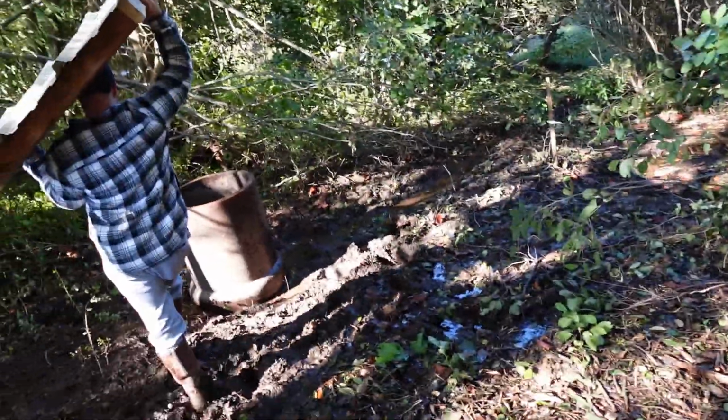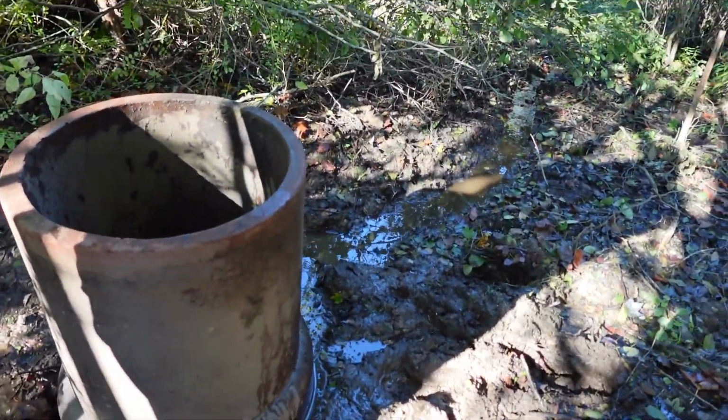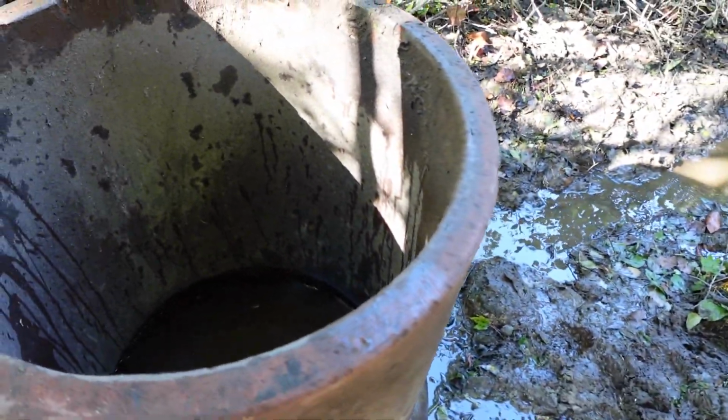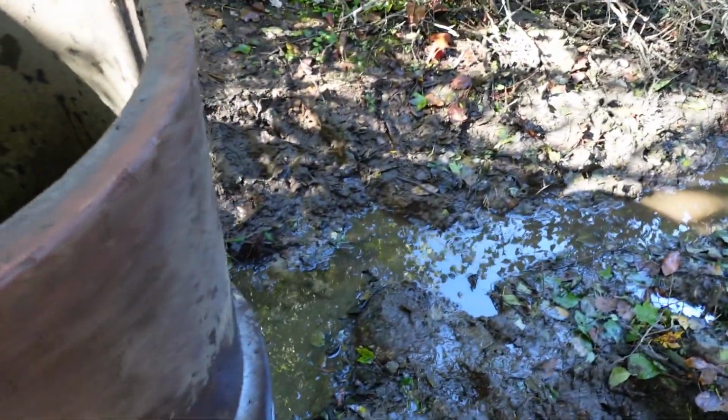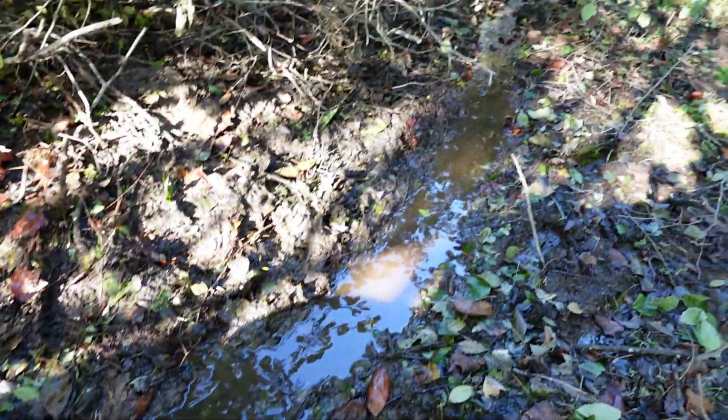Couldn't quite get that thing squared up on there. I think the ring is a tad bit bigger than the tile. But anyway, the goal is to cover it and keep the trash out. We still got the water running at a real good rate coming out of there.